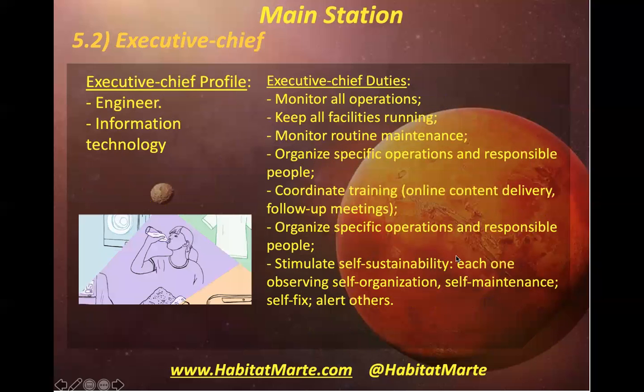Okay, and then the second position is the executive chief, an engineer or someone with an information technology background. Some duties are to monitor all operations, keep all facilities running, monitor routine maintenance, organize specific operations and responsible people, and coordinate training. Also, they simulate self-sustainability, each one observing self-organization, self-maintenance, self-fixing, and alerting others.